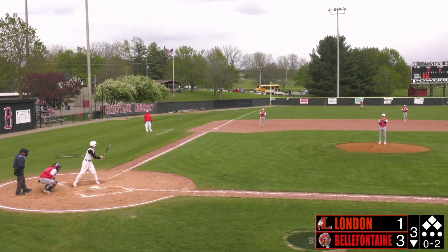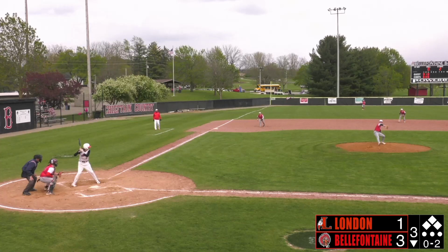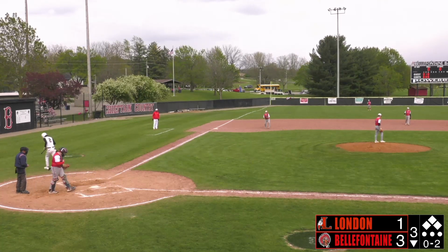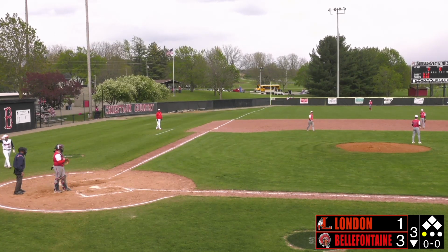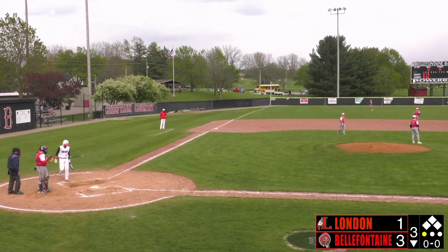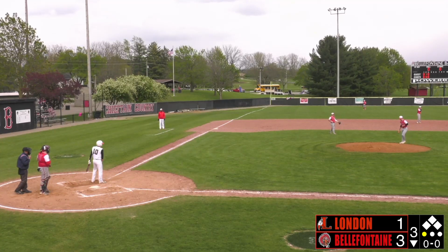Quickly 0-2 here in the first at bat of this inning. Bottom half of this inning, should I say. Looks like number 35 has found a little bit of command on the fastball. Punches out Reams there.